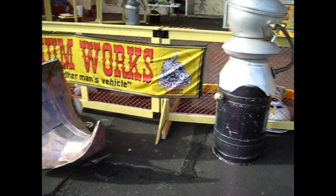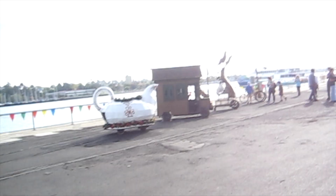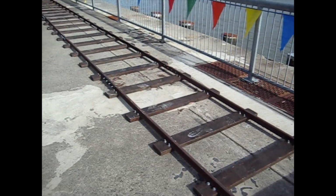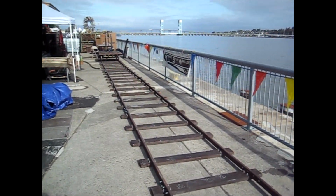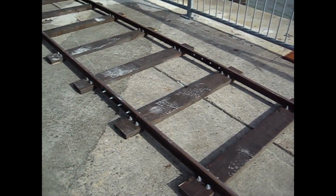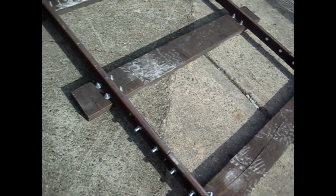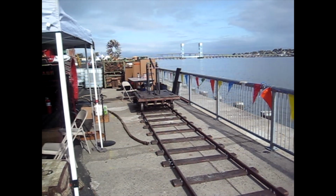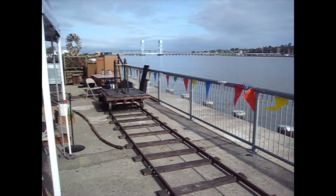And there's always some cool art here at Maker Faire. Now here we have a little railroad track that I saw them building yesterday, and it looks like they got it done. Nicely made. Brand new hardware there. And they're going to be using a hand car there to give people rides.